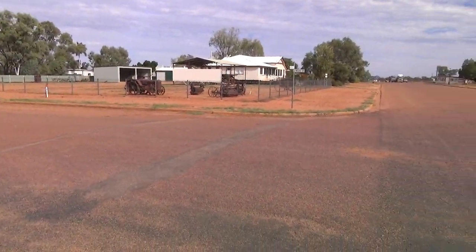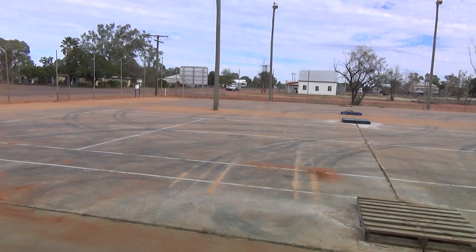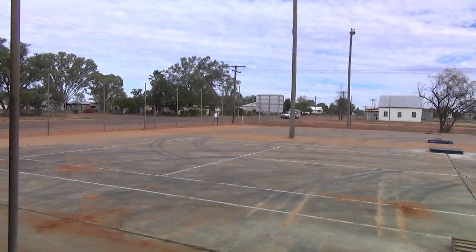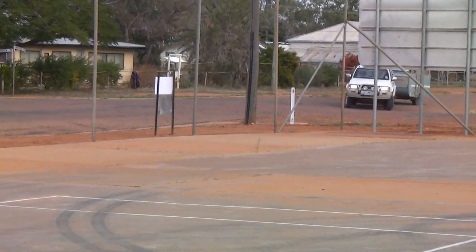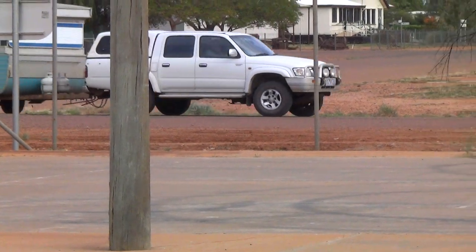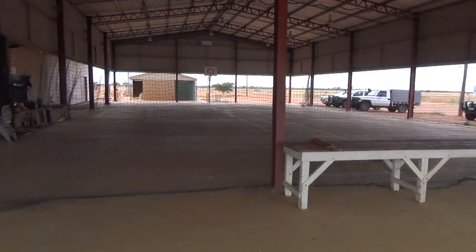That's the museum. Getting a new tennis court. Lots of expert tradesmen around. Here comes the blue caravan again. Coming to see the running of the rams, the running of the lambs, or the sheep race. And over behind me, it's a new sports complex.